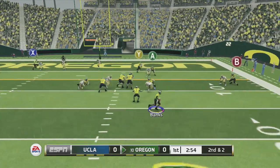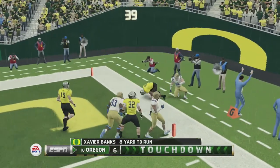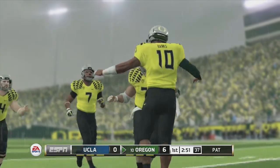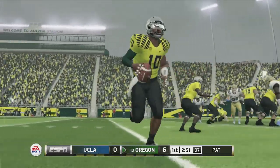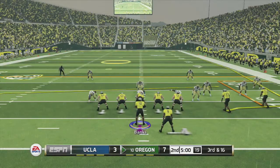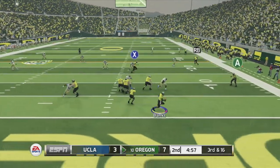Now Banks drops back, scrambles around. What the hell was that defender doing? Just kind of stands there. Banks runs right past him as we see the replay there. Banks, we'll see it after he celebrates with his teammates here. Banks rolls out, and he has some empty room in front of him. And that defender just stayed right on the tight end there. Easy score for Banks.